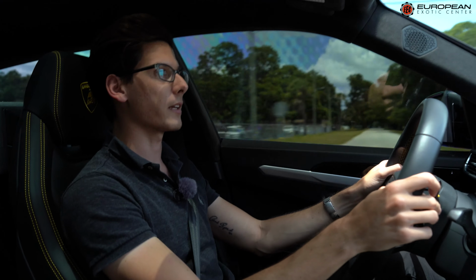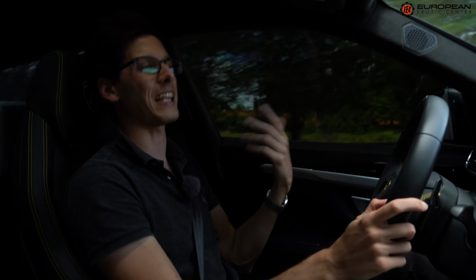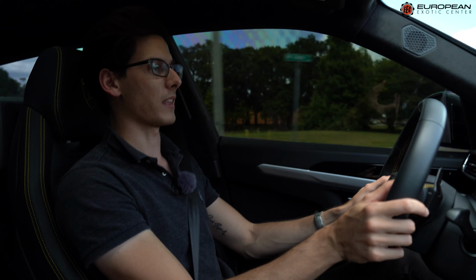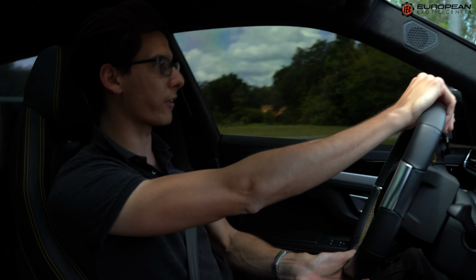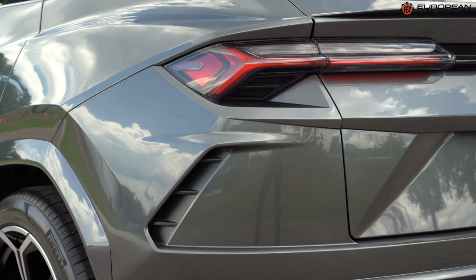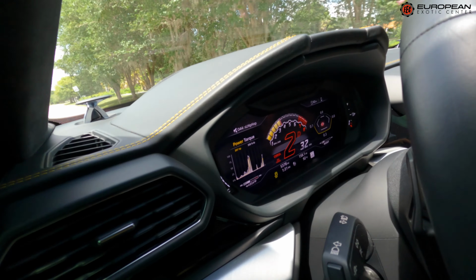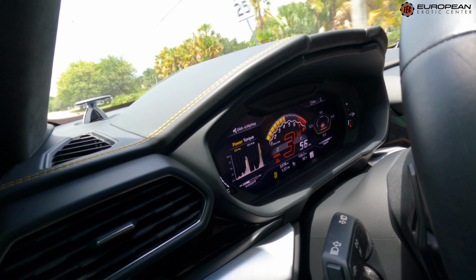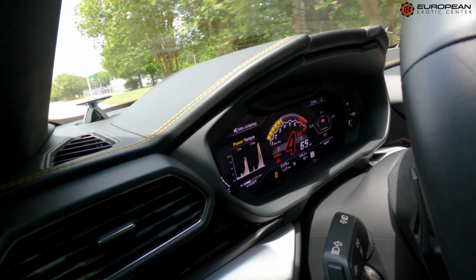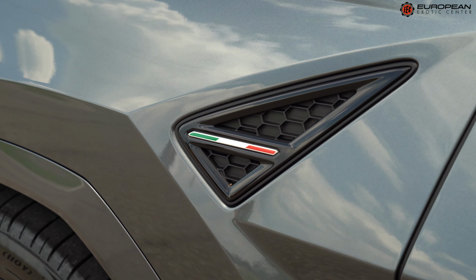Jeez. The grip is phenomenal. It is shocking. But it's like it's not though, is it really? It's Lamborghini. As of recent, their cars have been just amazing on track, and the handling has improved so much over the years with Lambos that it doesn't really shock you when you find out that their Lambo SUV still handles pretty well. It's just such a different experience from all the other cars.